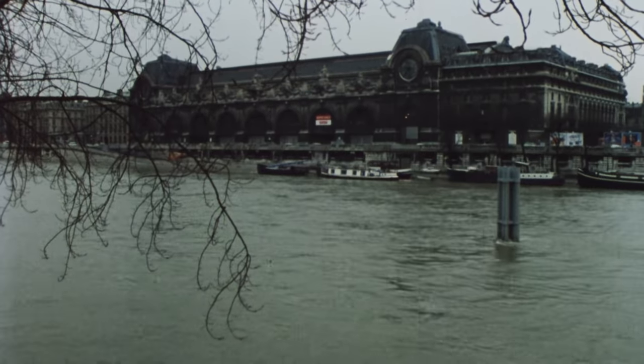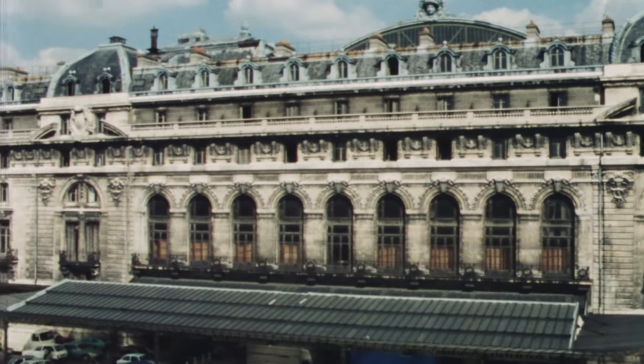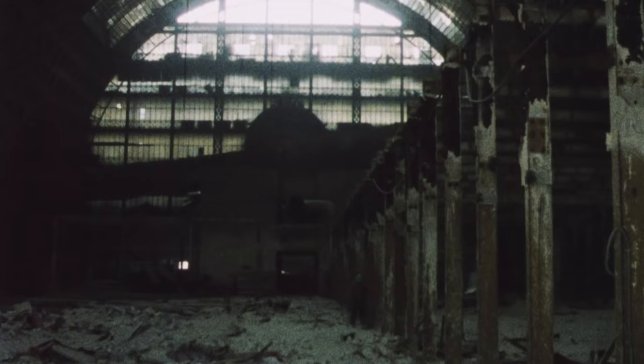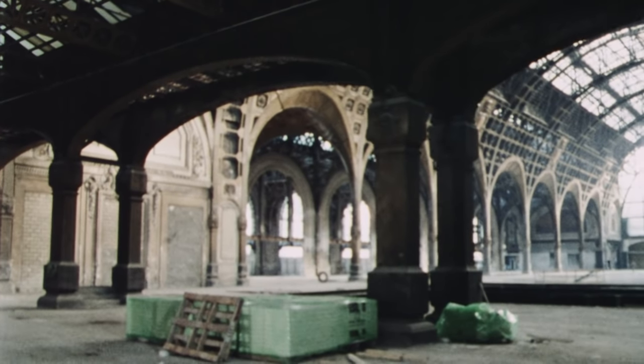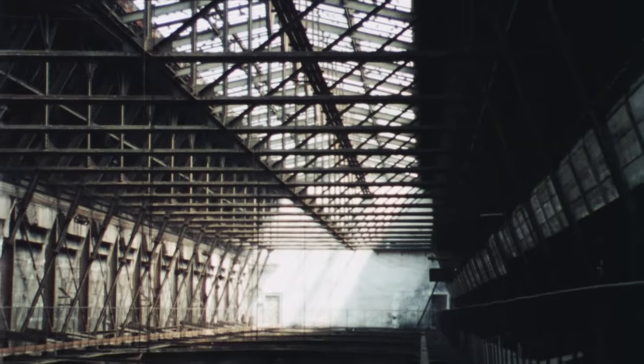It was a bold gamble. For in the 1970s, Orsay was an abandoned monument. The spaces were very dirty, very damaged. It was an abandoned station. At that time, there was absolutely no awareness of any architectural interest in the station itself. It was seen as old-fashioned, belonging to the 19th century.